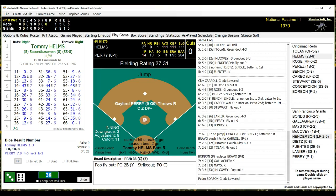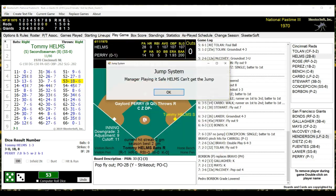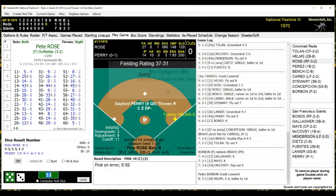So Perry back out there for his 8th inning of work, enjoying a 7-1 lead. He's allowed just 5 hits, walking 2 and striking out 1. So Helms will lead it off. Helms 1 for 3 on the day. And he's going to reach on an error by Lanier, his 2nd of the day. So Helms is going to be lifted for a pinch hitter, I think. Yeah, sorry, lifted for a pinch runner.